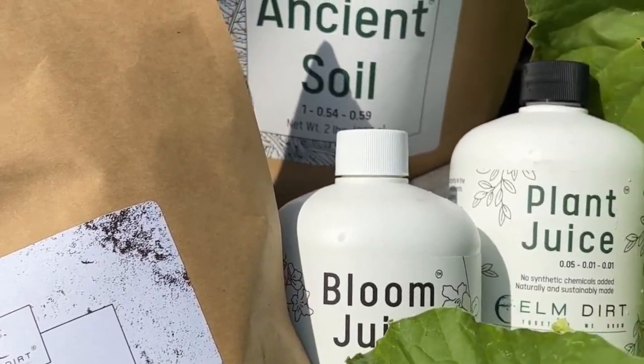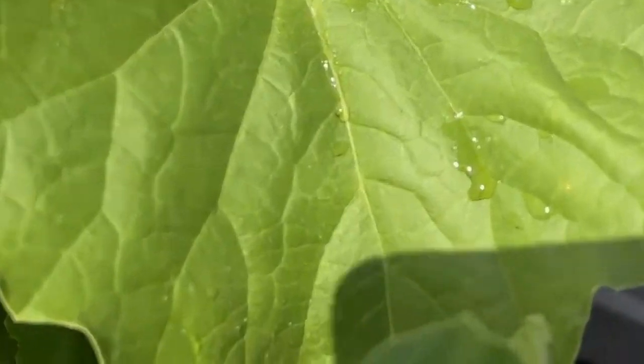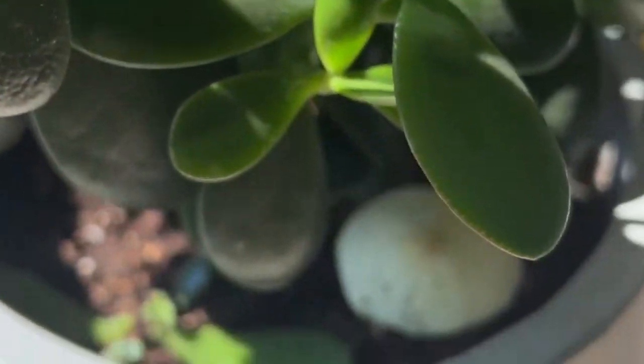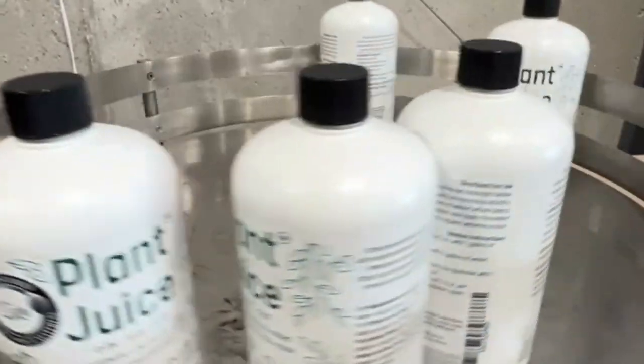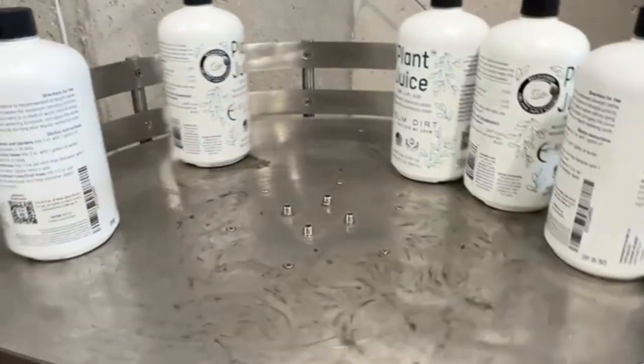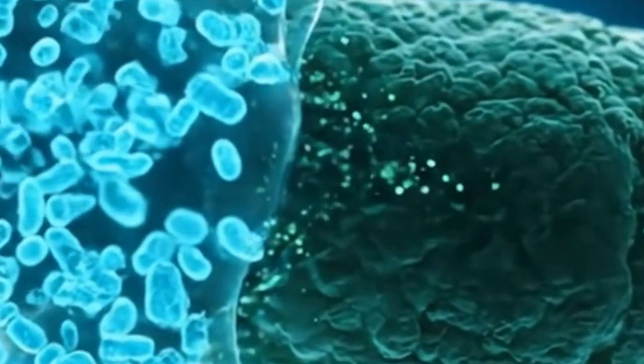Introducing Elm Dirt, our organic underground miracle that revitalizes wilted plants, brings yellow leaves back to life, and makes your plants grow like crazy. We're not just fertilizer. We're a complete plant health system, infused with over 50 micro and macronutrients and 250 plus microbial species that supercharge root, stem, and leaf growth.